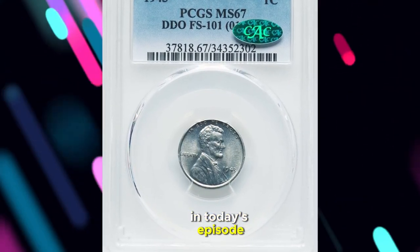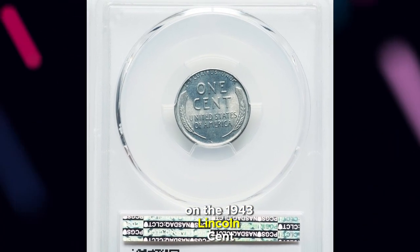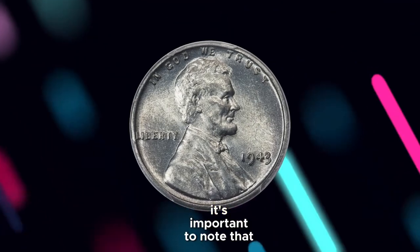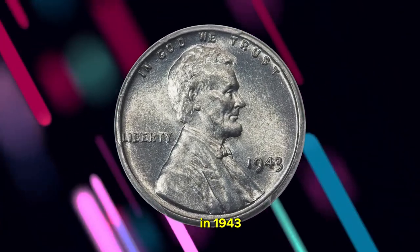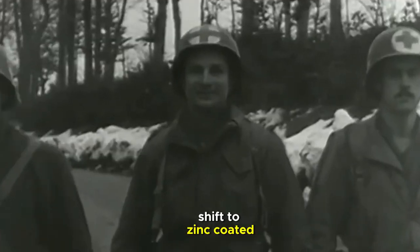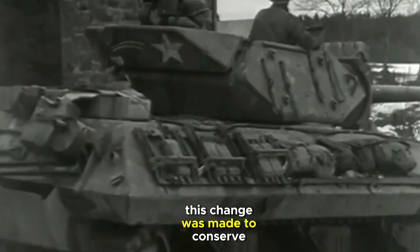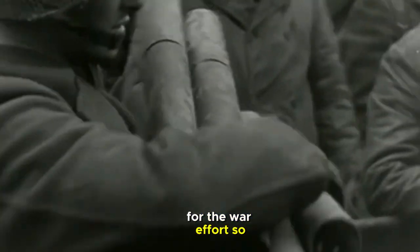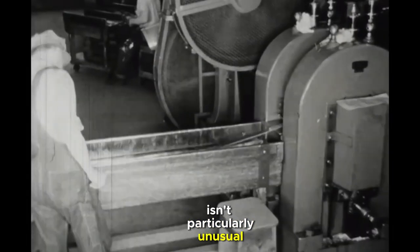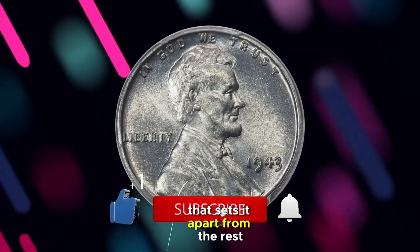In today's episode, we're kicking things off with a highlight on the 1943 Lincoln cent. For those of you new to the world of coin collecting, it's important to note that in 1943, the U.S. Mint made a significant shift to zinc-coated steel planchets for pennies. This change was made to conserve copper for the war effort, so the unique coloration of the 1943 cent isn't particularly unusual. However, there's another aspect of this coin that sets it apart from the rest.